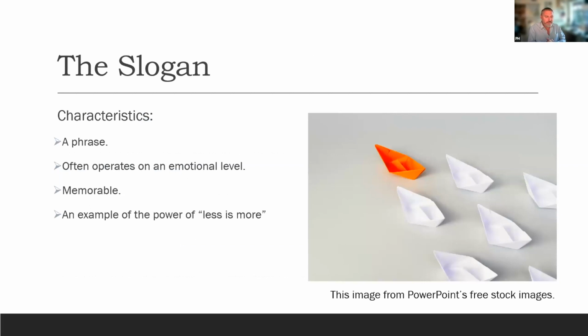So if we warm up to the elevator pitch, I'll give you a formula for an elevator pitch, and we'll start with the slogan. It's usually a phrase. It often operates on an emotional level. It's memorable, and it really is an example of the power of less is more. Again, a little tip here. I quite like this image. It took me a fraction of a second to produce because it's from PowerPoint's own internal stock images, and you can get clip art there as well. So have a look. You don't really need to reinvent the wheel sometimes when you're putting together a presentation.